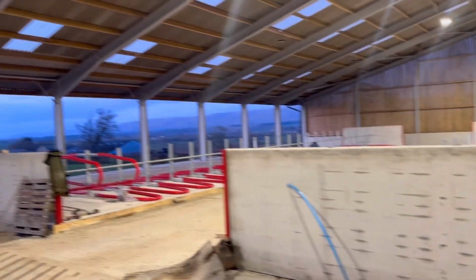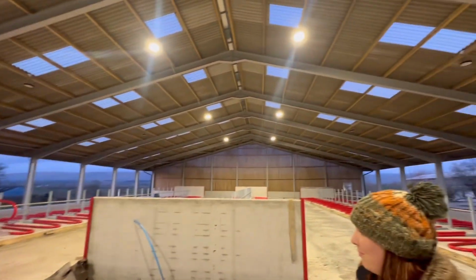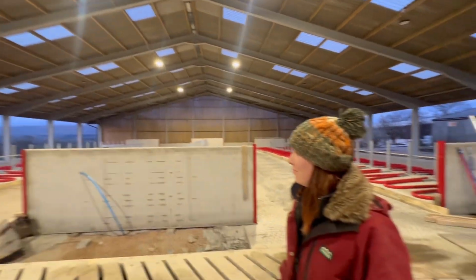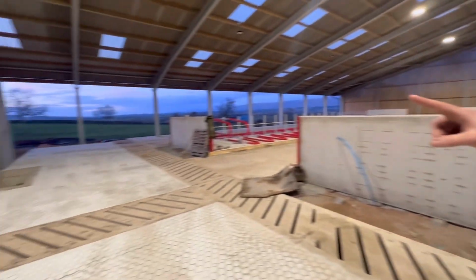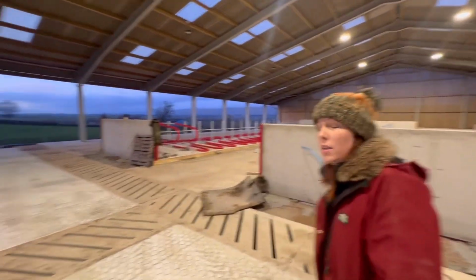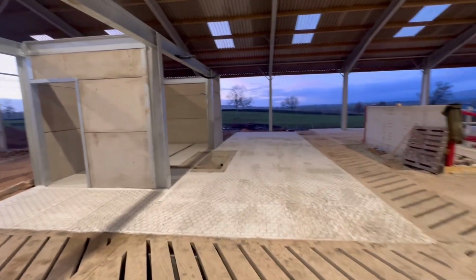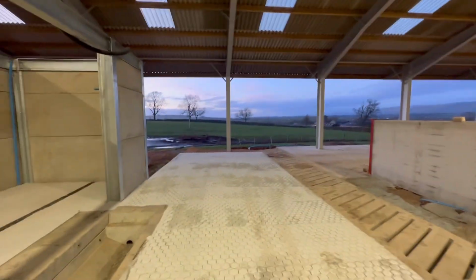That is like the best view from a cow shed ever. Them lights are immense, aren't they? It's like daylight in here. They're not even plugged in yet. And then there's some more lights to go on the overhang so that they can see the feed, so it encourages them to go out to feed. Who designed it then? Just Roy. Roy over there, putting stuff together with his Meccano. I was going to say Roy's actually doing something.